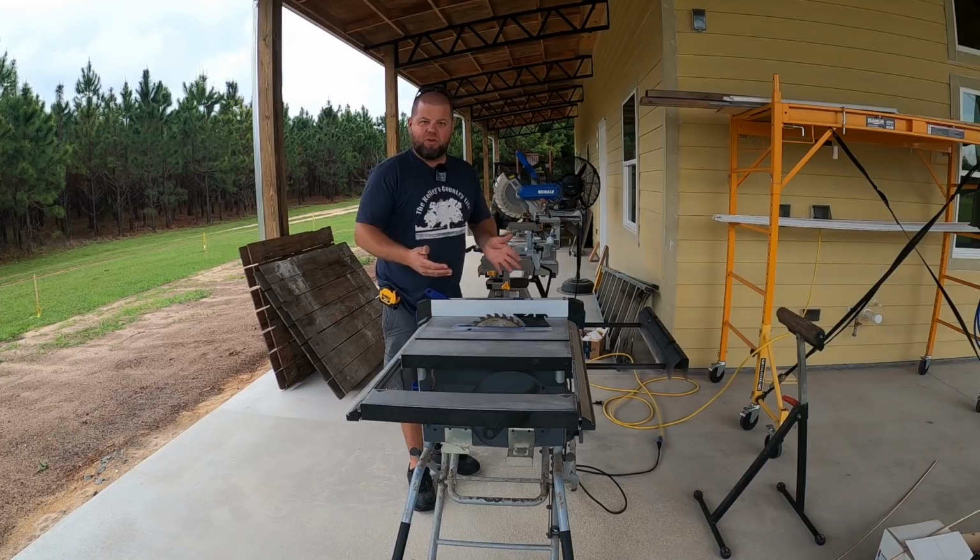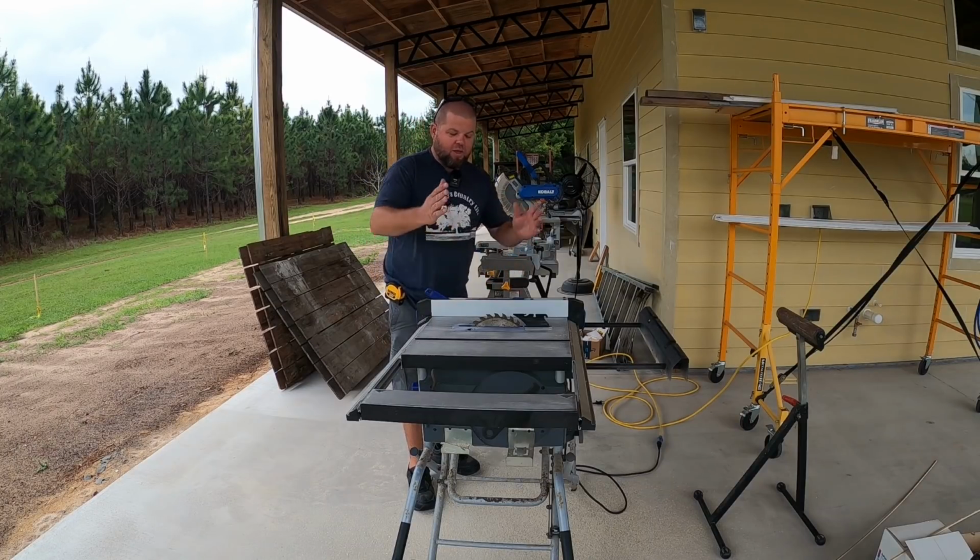Now, if you're running heavier material through here, it's probably not gonna matter. The weight of the material is gonna keep it down on the blade.